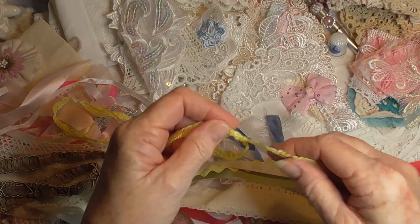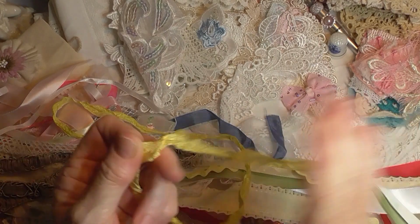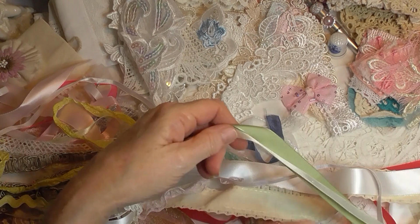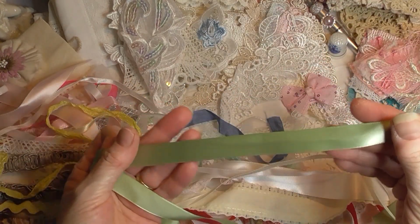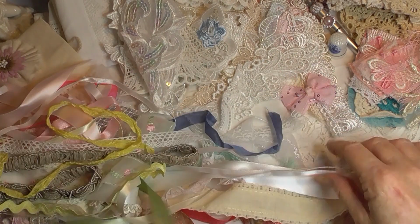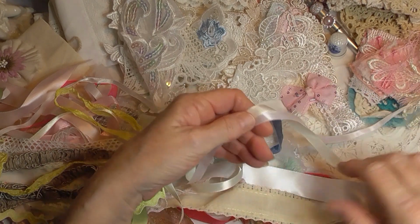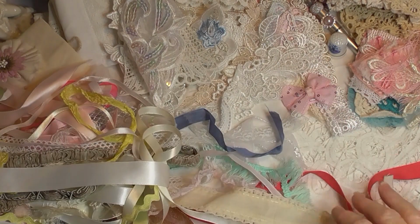Oh, some more seam binding in yellow. It's not a colour I've got a lot of, so thank you so much. But that can go with fairy stuff. See, I can use all those colours that I don't normally use. Some beautiful rickrack. I bought a colour very similar to that today, but half the size, so that's perfect. Thank you. That's a cream, and it's like an old white. I love that colour white. It's not too bright.